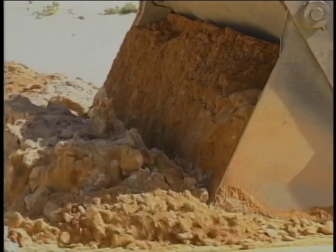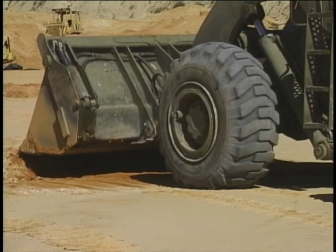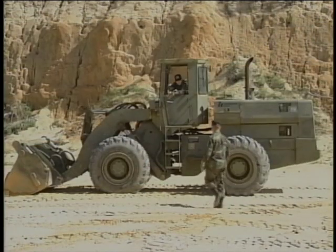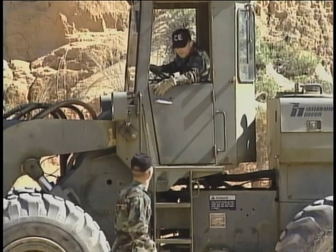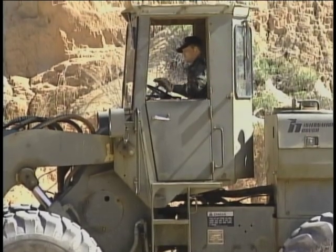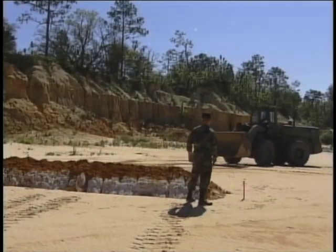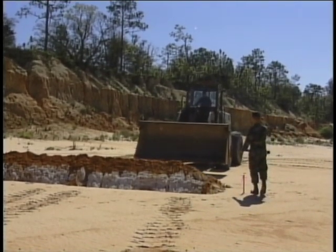Either bucket technique will work just fine. It's a matter of adapting whichever technique works the best for your particular situation. Now let's try a technique that can only be accomplished with the multi-segment bucket. This backfilling technique is very similar to the leveling procedure covered earlier in the video. It's hard for the front-end loader operator to accurately judge the bucket action in this procedure. A spotter will help ensure accurate material placement and speed up this backfilling effort.